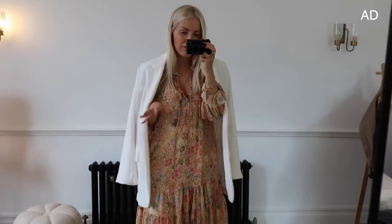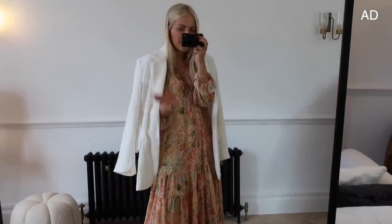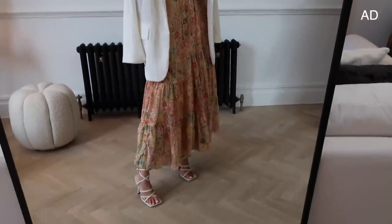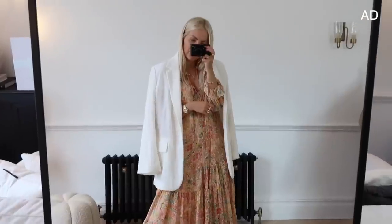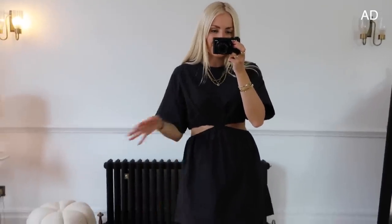If you wanted to make the outfit a little bit warmer, you could pop a white blazer over your shoulders to match. Well, it can be any color blazer actually, but I've gone for white because I think it's quite neutral, obviously where the dress is quite colorful, and also because it matches the shoes. But yeah, I think that would be a really nice way of adding a little bit of warmth to the outfit as well.